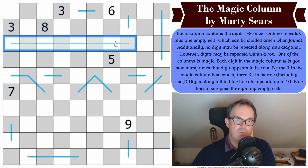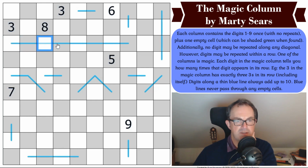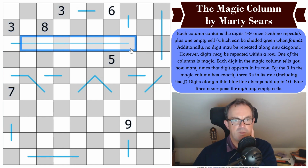Yeah, okay. So what's the least number of 1s it can have on it? If we could have 1 3 on it and 7 1s, that would work. Or we could have 2 2s on it and 6 1s. So there are at least 6 1s on this line.